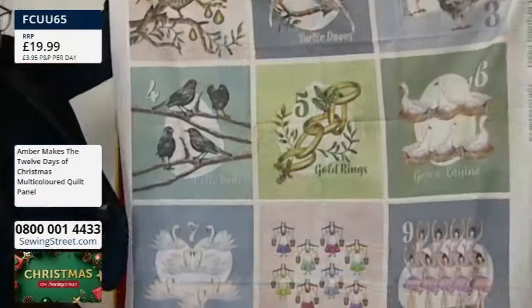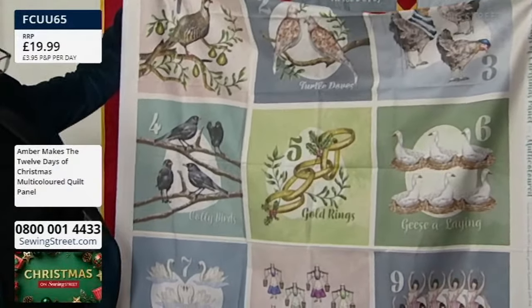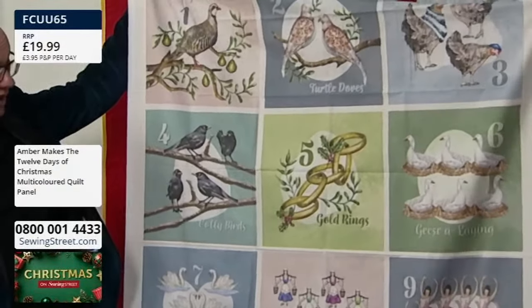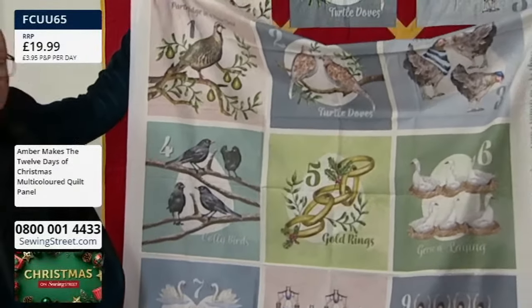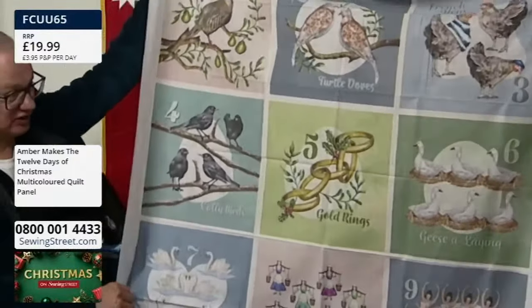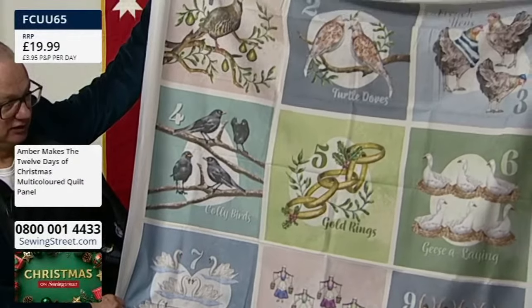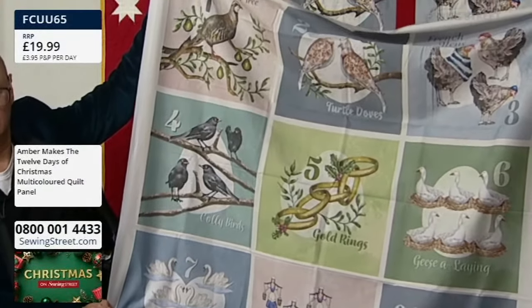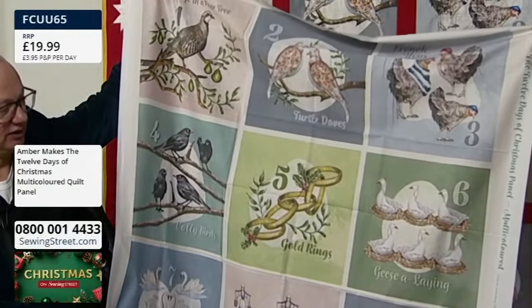Now, I know this is what we sold out of last time. A lot of people have bought this, and they've used it to make table mats or a table runner. Brilliant. Or bigger gift bags, that's a really good idea. So that's $19.99. But again, you get a huge panel that size, with all of them. $19.99 for the whole panel. Obviously, that comes in the kit, but if you want it separately, there we go.